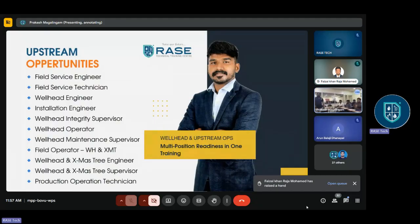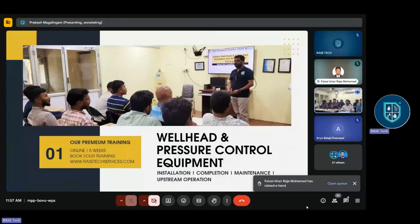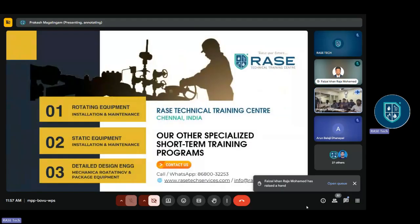Wellhead and upstream operations. Okay. This is our wellhead pressure control training. We are giving it online, and before we considered offline, but now we stopped because I don't have the time. And also rotating equipment. Now people are sitting here for rotating, and static equipment also Prakash is conducting.